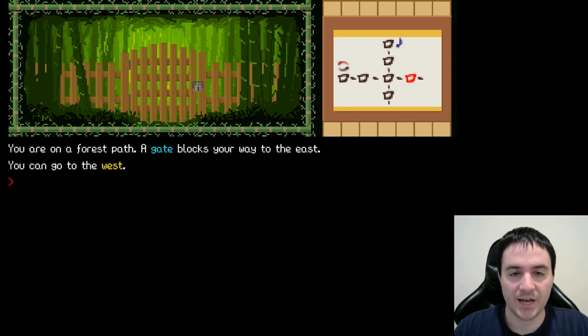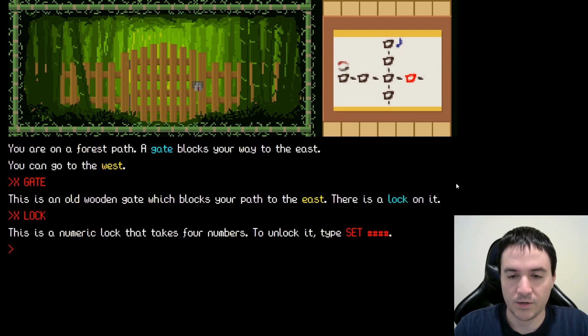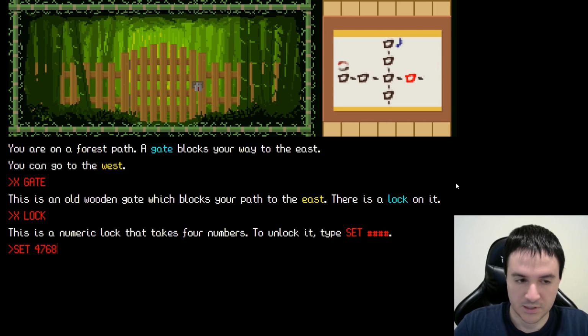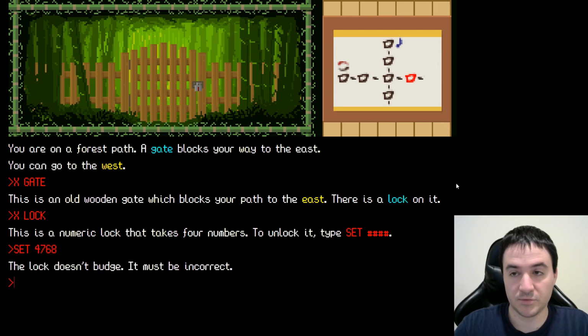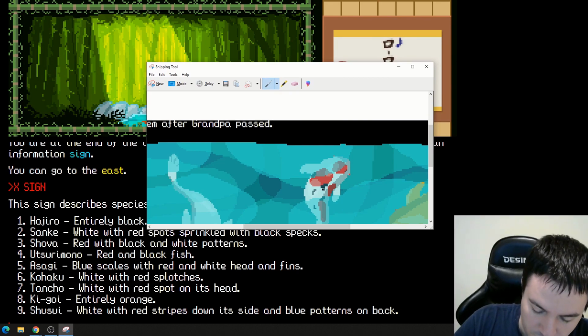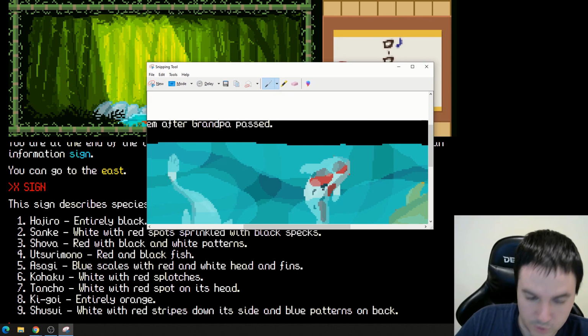You are on a forest path. A gate blocks your way to the east. It's a numeric lock with 4 numbers. So we're going to set 4768. The lock doesn't budge. It must be incorrect. I just saw there are black specks on this third fish here. So the third one is probably number 2.